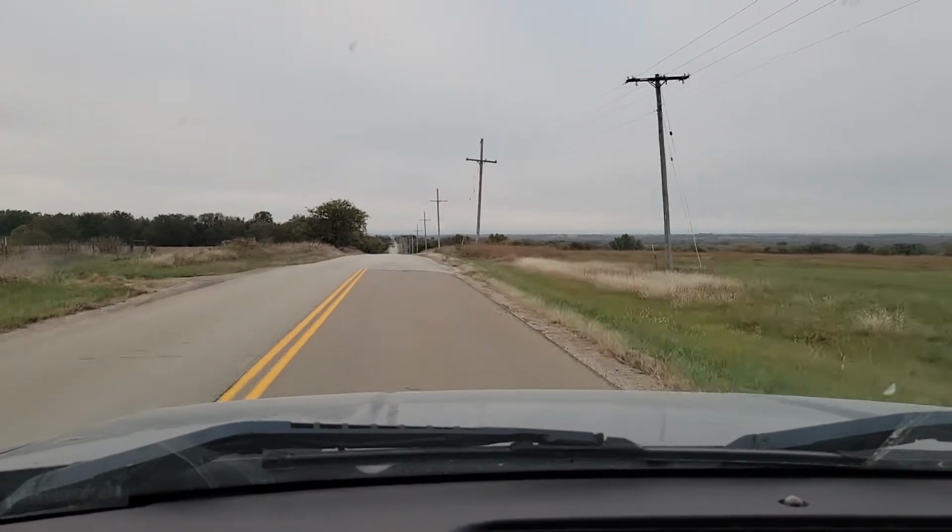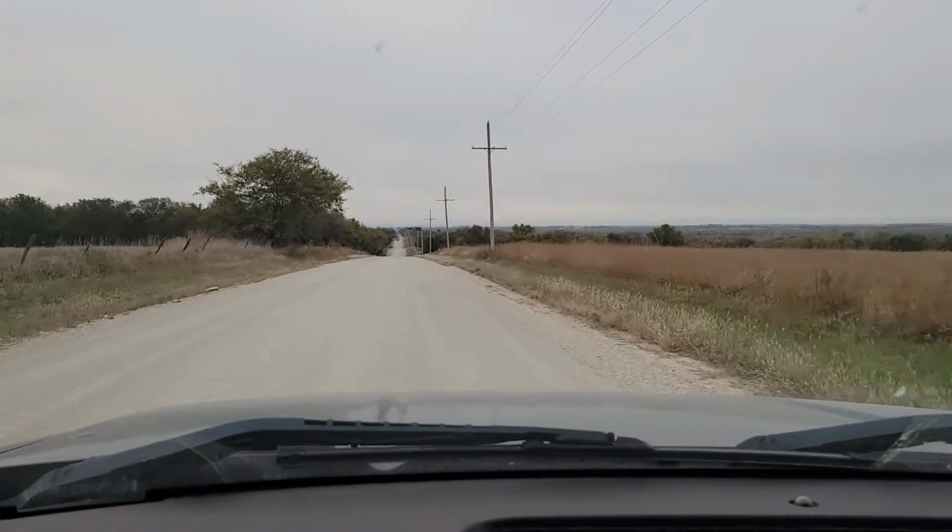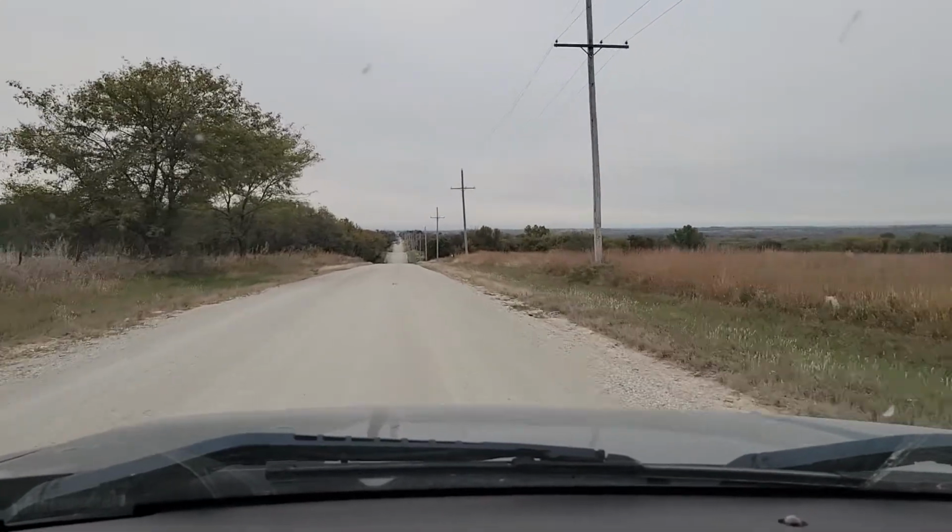So roll down in here, hit the gravel road. About another 1.5 miles to the farm here.